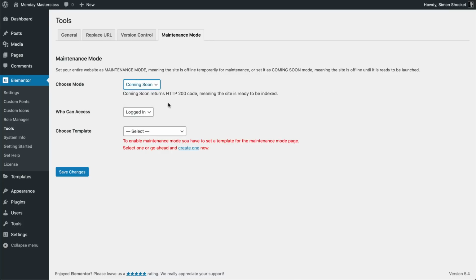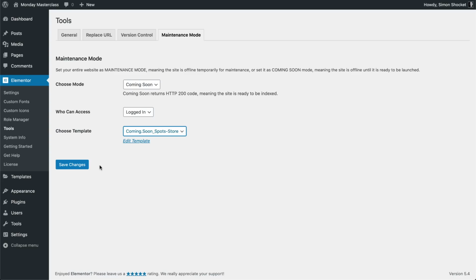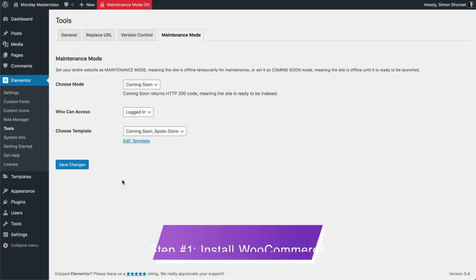Of course, we could also use this option here to upload or create a template with customized designs in Elementor, perhaps with a countdown widget ticking down to the moment we open our new online store, like this template that I created earlier. Now, when we're done, we'll save our changes and get to work with step 1.